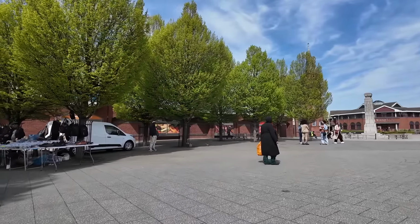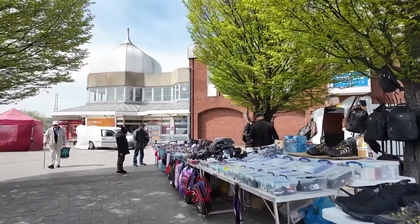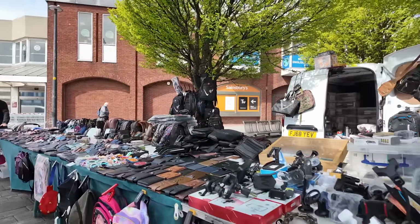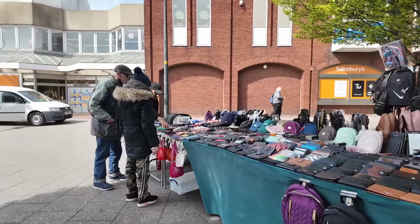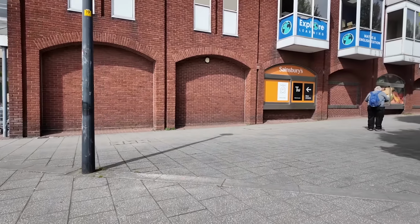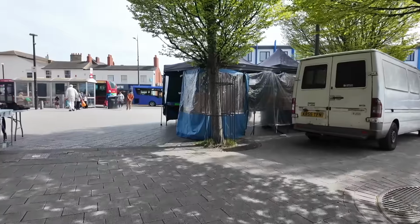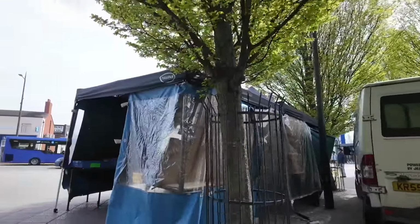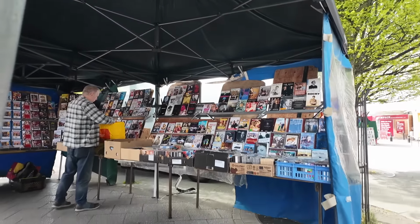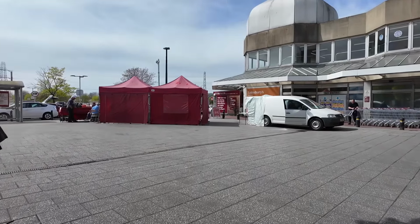Just a quick whiz round what consists of the Oldbury Market then, which, as I said, looks a bit like a car boot sale. We've got shoes, got some bags hanging up on the tree. Some phone holders, wallets, purses. Belts. And what's it got in this one? Let's go and check this one out. Got some more bags there hanging on the tree. This one sells CDs, DVDs. Not doing too good, is he? There's nobody in there. Saturday afternoon, you know, it's a very busy day for shopping.